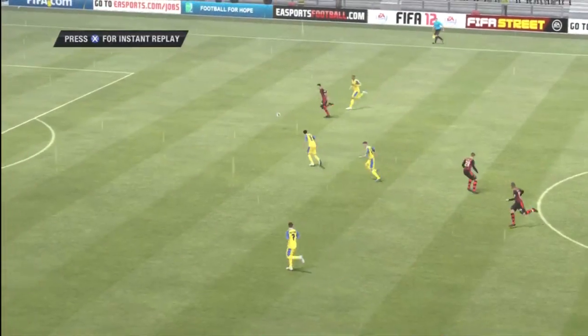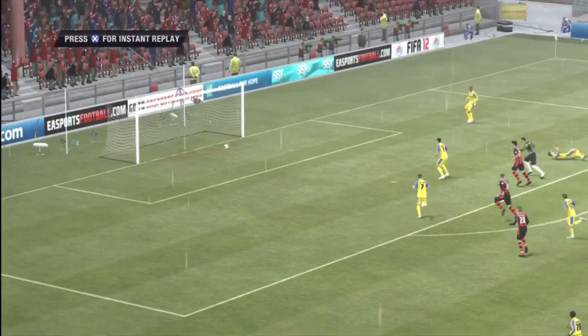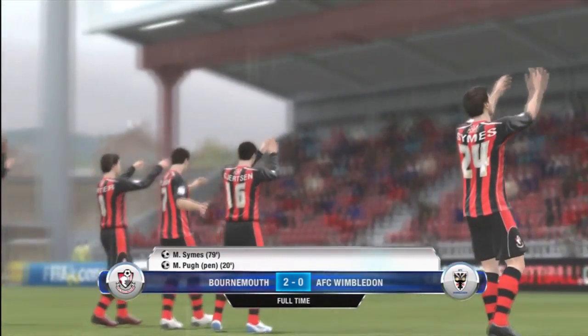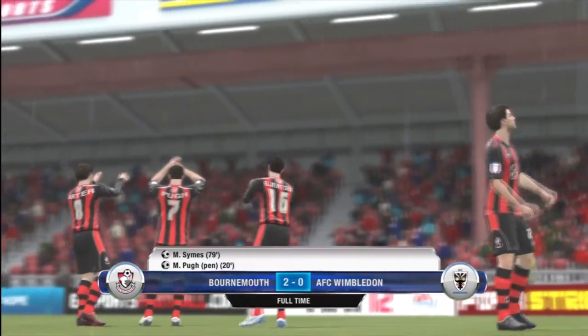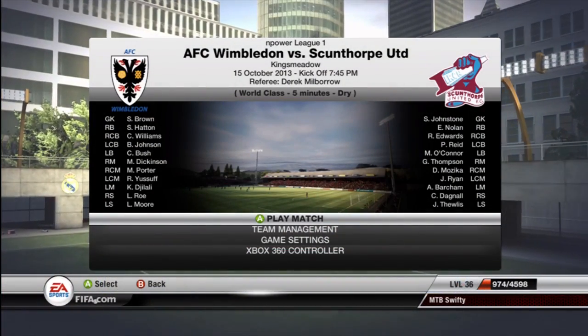So not the best of games for us so far. I mean, there was 10 minutes left, so it wasn't looking great, and unfortunately that is how it finished. It did finish Bournemouth 2, AFC Wimbledon 0. So we very quickly move on to the next game against Scunthorpe United, and I played it straight after.